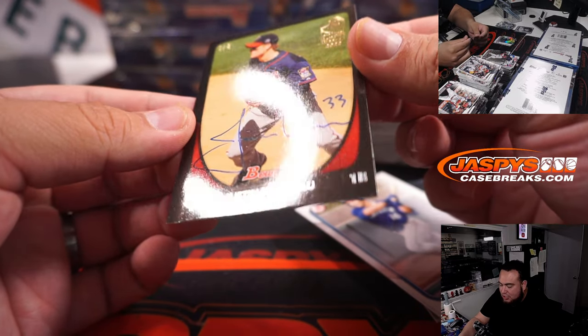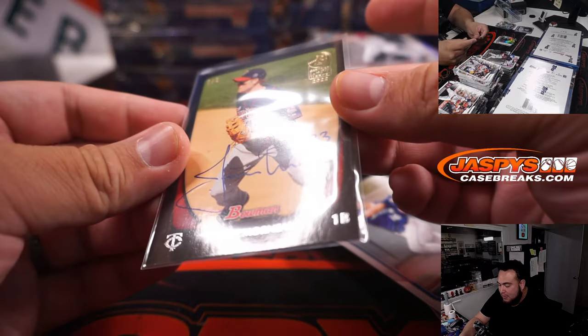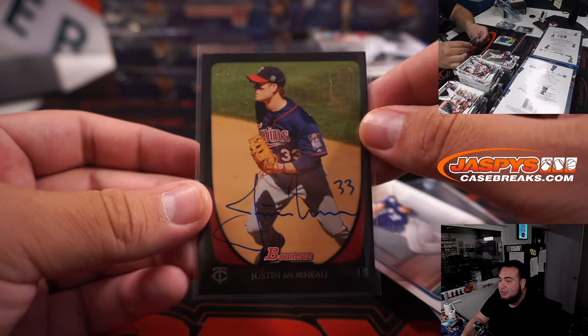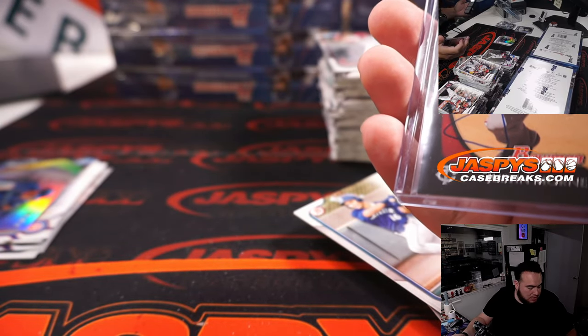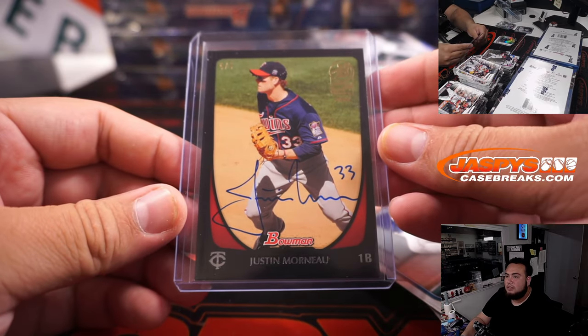Five of six, Justin Morneau. Is that a buyback? That is awesome. Bowman autograph buyback 2022 from 2011. That is awesome. Minnesota Twins. That is part of the AL Central, which is going to Brian Croft.